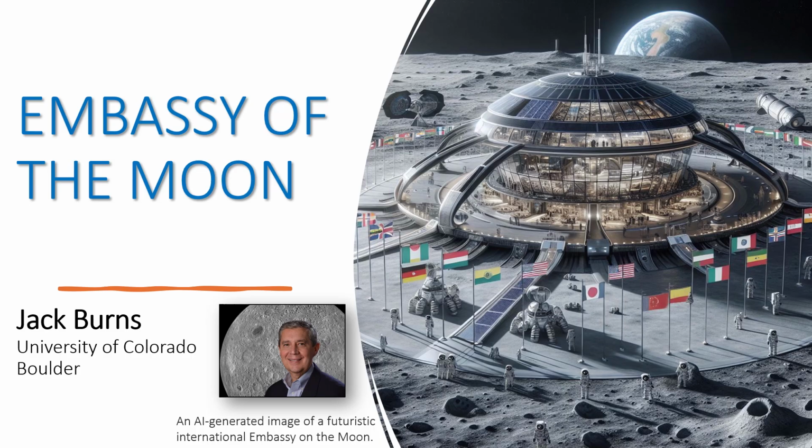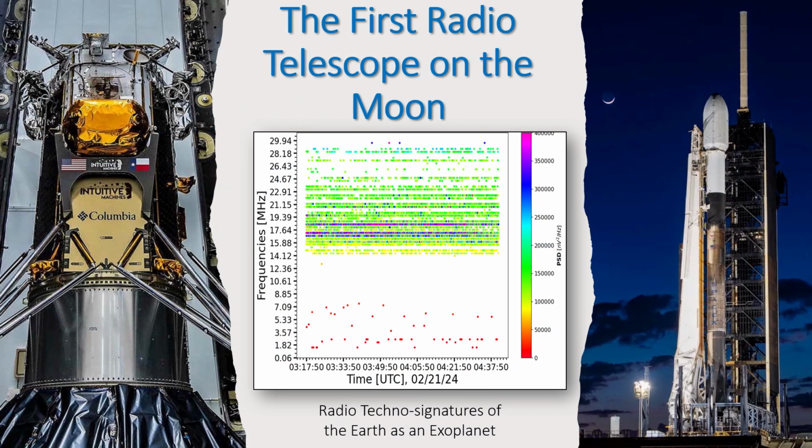The moon is already becoming very important scientifically. We had just last year the first commercial payload brought to the moon in one of NASA's commercial lunar payload services rocket launches, and it brought the first radio telescope to the moon. On the right hand side, you see a picture of the SpaceX rocket that carried our lander to the moon. And in the background, you see the crescent moon, our eventual destination. And then on the left-hand side is a picture of the lander.